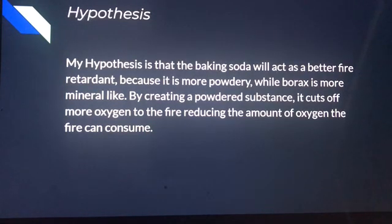So my hypothesis was that I think that the baking soda will act as a better fire retardant. Not as itself, like a single grain of baking soda versus a single grain of borax. I think borax is more dense, but baking soda as a group is a lot more powdery, and I think that would act better as a fire retardant because it would cut off more oxygen, leaving fewer holes. It's more of a powdered substance, and I think it would cut off the oxygen to the fire because oxygen is a major thing that has to do with fires. It kind of fuels it as long as it has it.